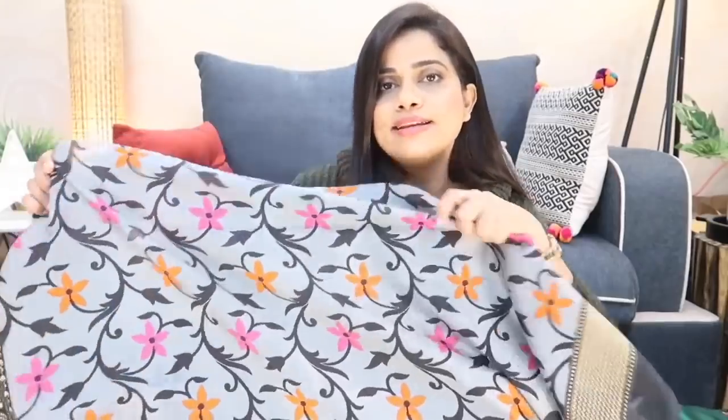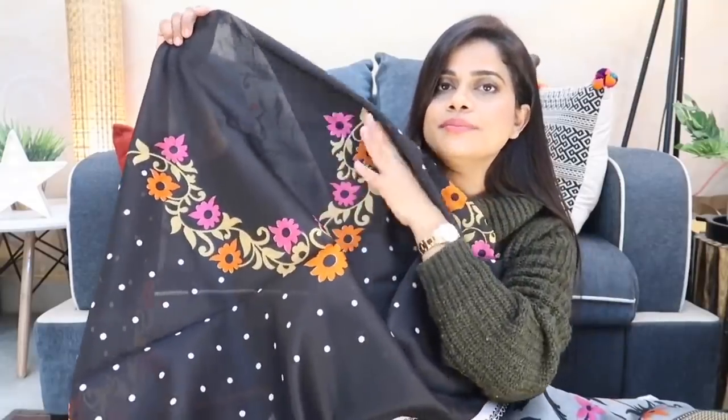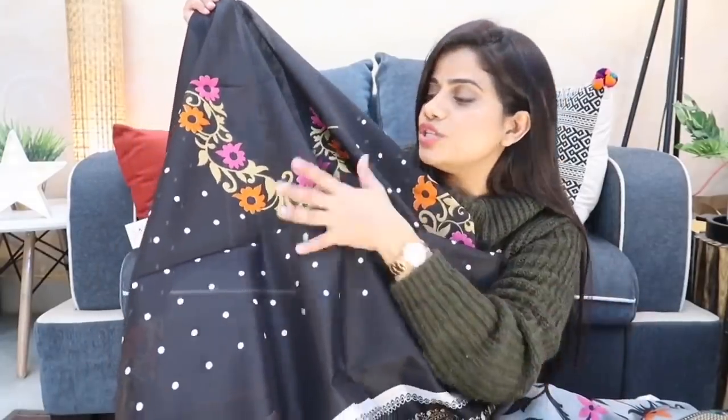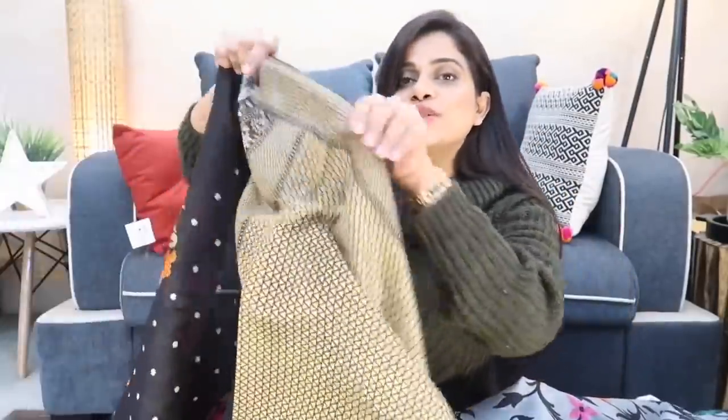The fabric is like this, slightly sheer, and it is so beautiful. And I'm going to show you the blouse piece inside of this. So it comes with this kind of a blouse piece which is here at the end. This is the blouse piece and it is stitched. Here there is a proper print, the same print which is on the sari, and you can get it stitched. So it is a proper stitched blouse, and I think these are the sleeves. So it comes with a proper blouse. And once it is cut from here, this is the pallu part.